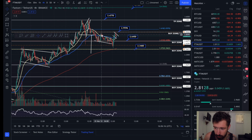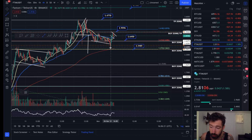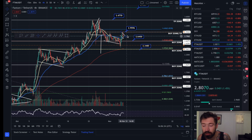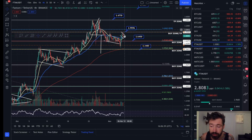Now there's a couple of things that could play out here for Fantom. We're creating a little bit of a bull flag. So if we were to break out to the upside here, could take Fantom up pretty close to our previous all-time high at 3.47. Now, sometimes even when I'm dollar cost averaging, I will trade breakouts. I took my profits at 2.95, but if we break out of this bull flag, I would look to re-enter, probably with a small position. And if we were to fake out and roll over, then I have my buy zone set up.